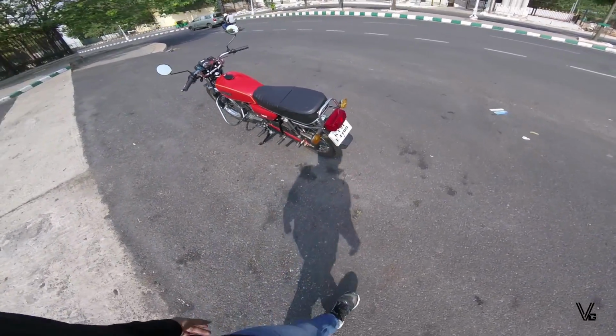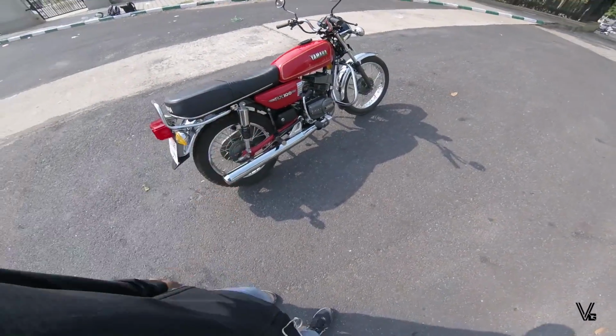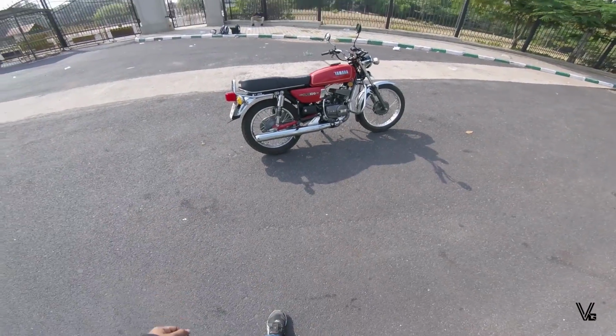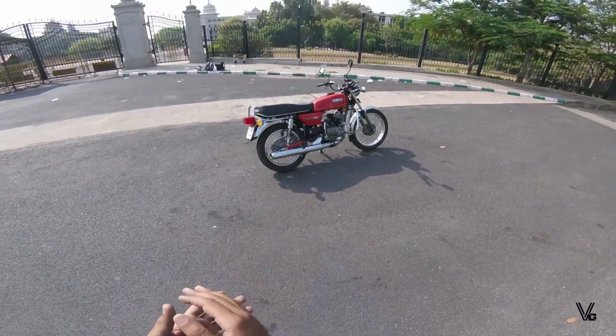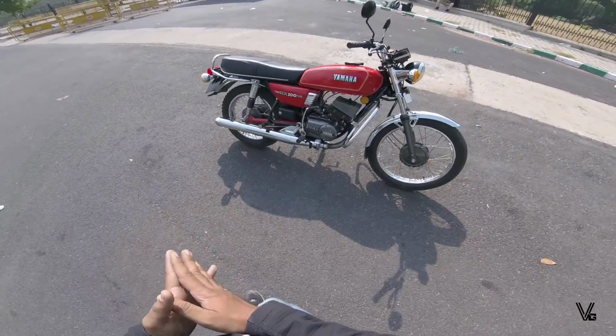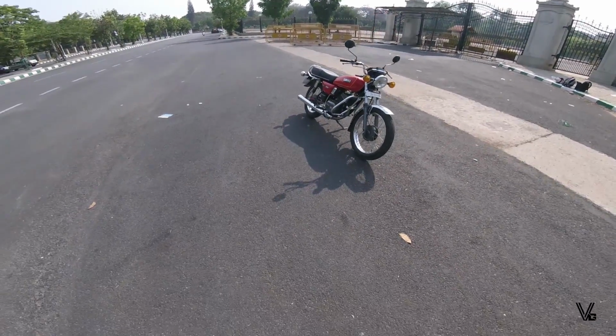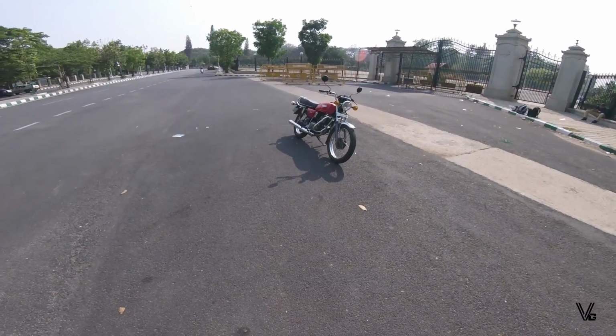The two-stroke king. Suzuki had also come up with the Suzuki Shogun, which was a competitor for this bike, and even then this bike stood out. And just look at it, admiring the beauty of it. Early Saturday morning, just bunking college to have a perfect ride on this bike.